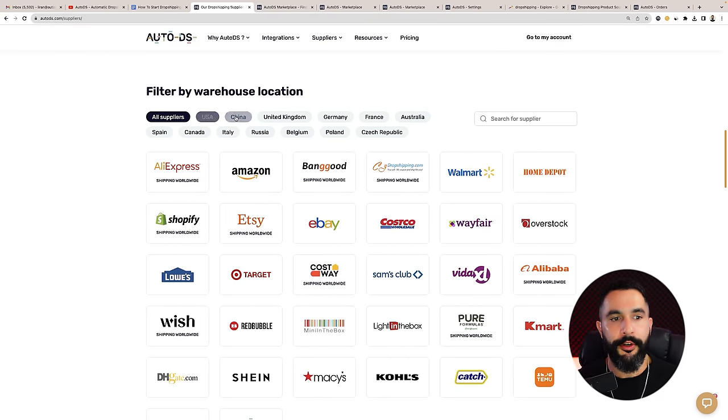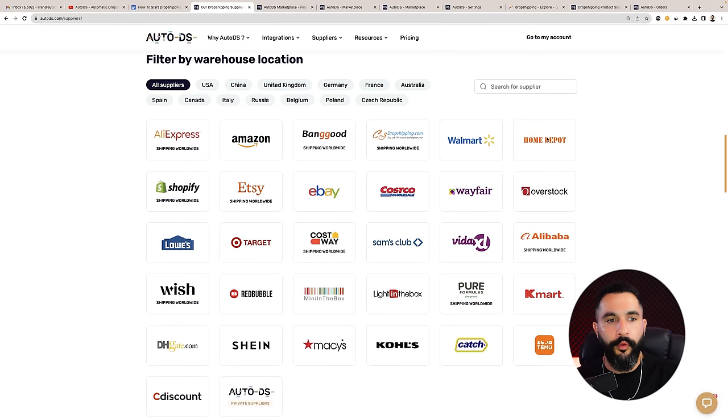You can also filter these suppliers by different regions. So as I mentioned, it's important to work with suppliers that can ship to different locations around the world, or that are based in different locations around the world, so that we can ship quickly to our target audiences around the world. And here we can simply filter the different types of regions, or we can search for a specific supplier. But here you've got over 30 suppliers that you can work with, which is already a huge list of suppliers with tens of millions of products that you can start reselling today, not only reselling, but also automating your business with them.